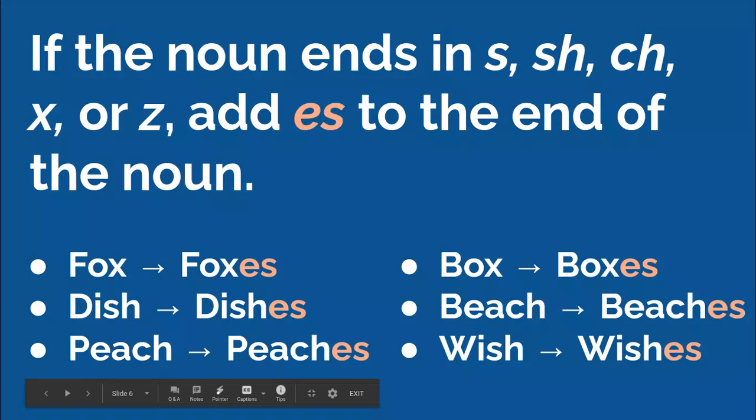Now here's where it gets a little tricky. If the noun ends in the letter S, SH, CH, X, or Z, then you add ES to the end of the noun. It's no longer just an S. You add both the letter E and S. So looking at the word fox, it ends in the letter X. So we know we're going to add ES. So we'll still spell fox, F-O-X, and then add that ES to the end. The same goes for dish. If we want to talk about multiple dishes, then we'll write D-I-S-H and then add ES to the very end.